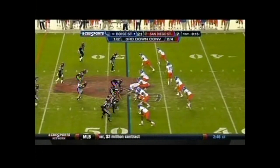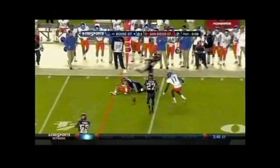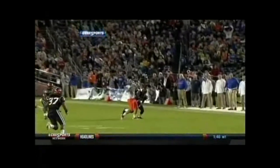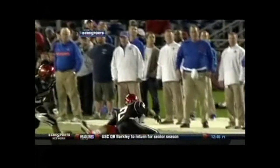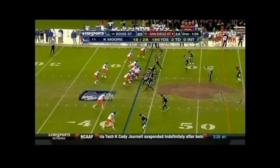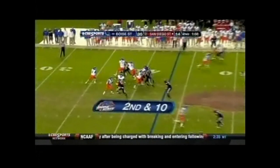It's Shoemaker in motion and now trips up top. The bunch set. Exactly right. It was that pressure from Jake Feely that Kellen Moore had to throw that football, but he puts it right on target. Great job. That's about Steve McNair. He's a linebacker. At least pick Bobby Boucher. He wore nine. Tackling fuel. So here's a second down and 10 now for Moore.